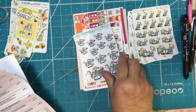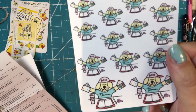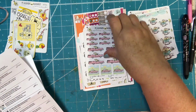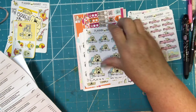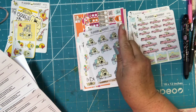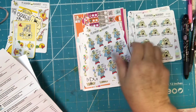And this one is Planner Boss. It's really cute. I think she has these in order, which is cute. And then Pink Cadillac. So that could be used for a road trip or whatever you might like. This one is Study Planner, but I'm just going to use it for reading or for working because I don't need to study anymore, really.